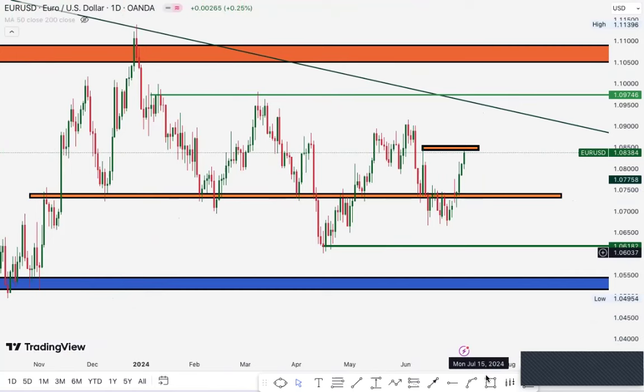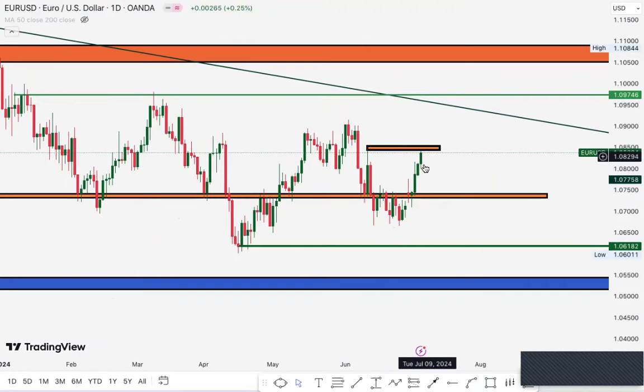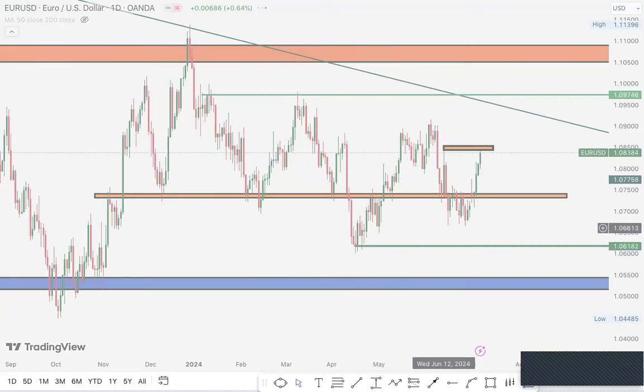Whenever you have the market do something like this, and it fails to follow through and turns back in the opposite direction, this becomes a fake out. And what follows after a fake out is an exponential move in the opposite direction, and that is exactly what we saw here. Not only did that happen, but the market went ahead to create a demand level around the 1.07431 region.